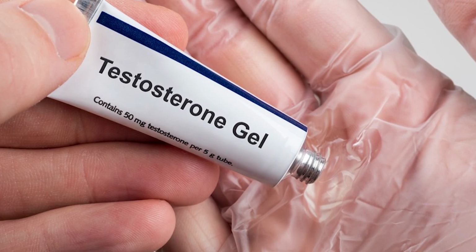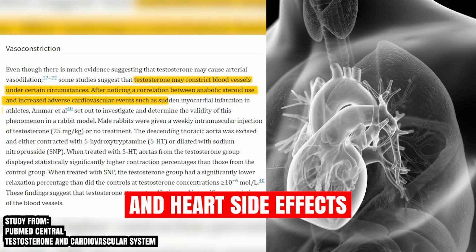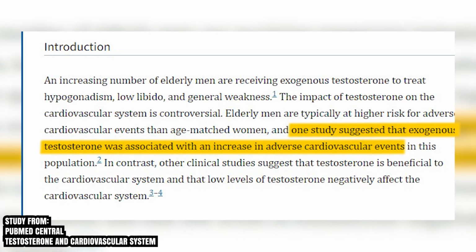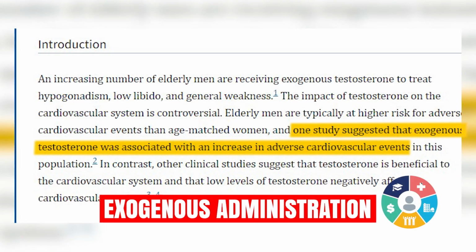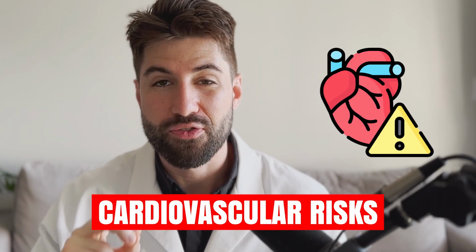That is why if you think you can just inject yourself or take bioidentical testosterone and then have better blood flow, you're going to be sadly mistaken. There are studies that actually show this as well, with the negative blood flow and heart side effects of taking exogenous testosterone. This dual nature of testosterone's effects on blood flow indicates that its impact depends on dosage, individual health status, and endogenous versus exogenous administration. While physiological levels of testosterone appear to support healthy vascular function, supraphysiological levels, as in more testosterone than is found naturally within the body, or imbalances can definitely pose cardiovascular risks.